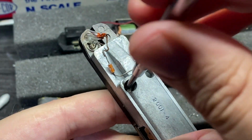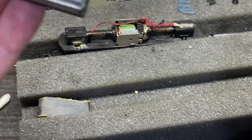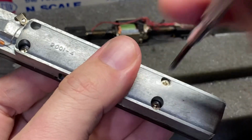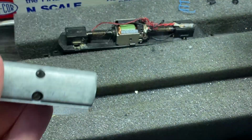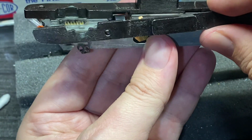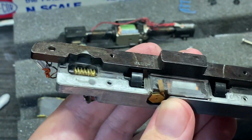Till we can feel it grab. Okay, tight, and we're going to loosen it back up a little bit. We're going to take our screw out of our starboard side here. Put that there. We're going to remove this one. And the reason we're removing this one is because the other one has our light attached to it.